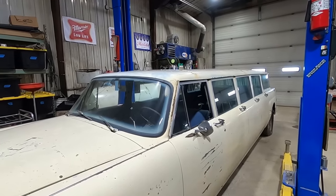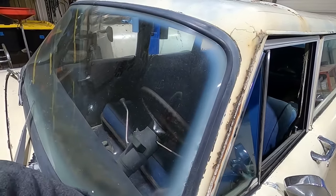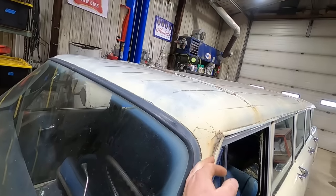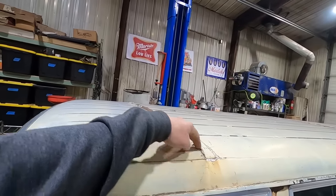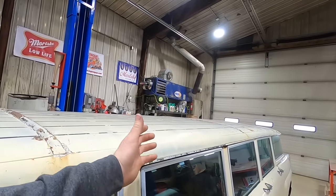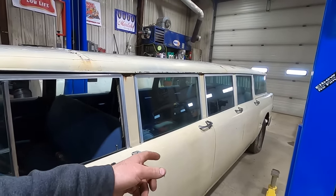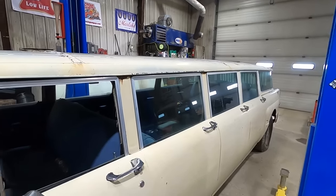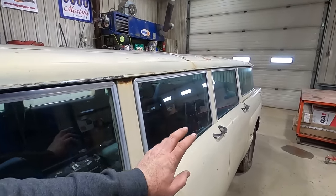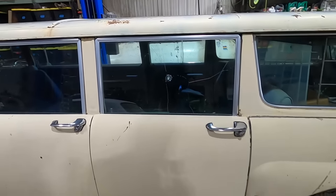Clearly we need to do some work on the mirror. There's a little bit of sealant coming loose in the drip rail. This is where they seamed it, right here. I could see some bolts through the inside and then back there. So I'm guessing they just took a regular station wagon and stretched her out. Eight doors, well, nine technically. They did make a seven door option as well. So one less row of doors.